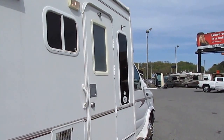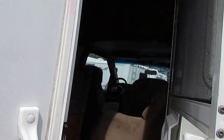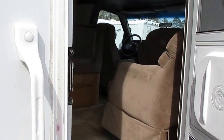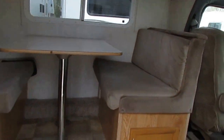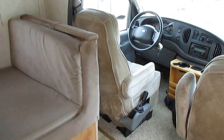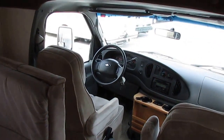Let's look inside this 23-foot motorhome. Now, I would be really surprised, folks. Today is April 10th, 2017. I'm trying to say the date in every video, but if it's April 12th or 13th or beyond, don't be surprised if this unit's already sold.